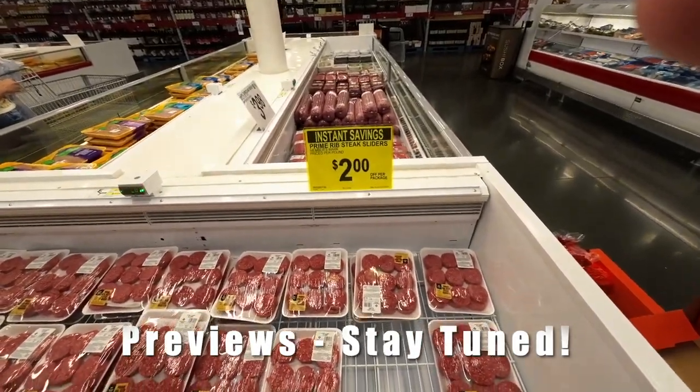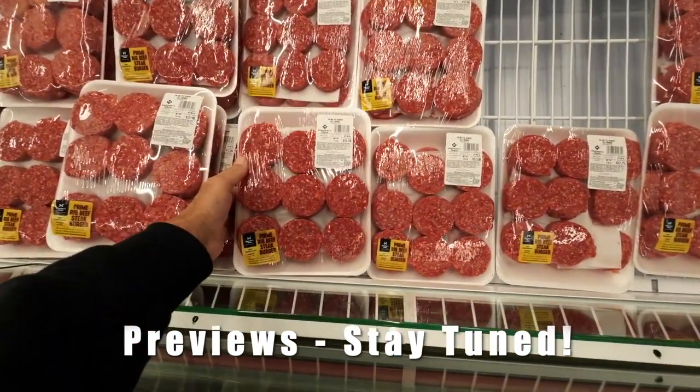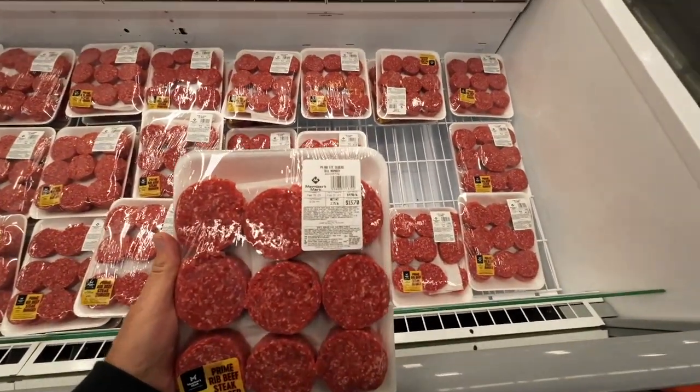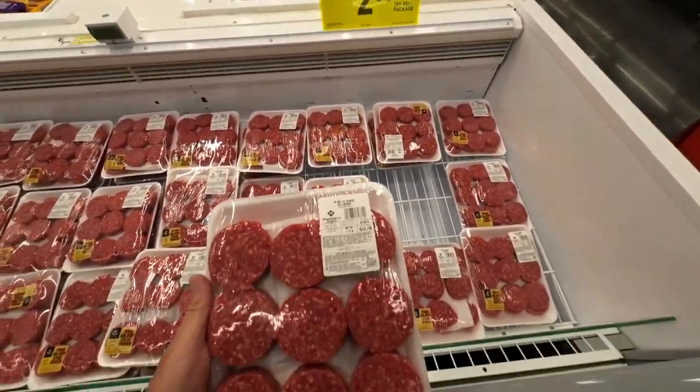But this looks really cool. These are prime rib beef sliders. These look good. I might get them and use them as smash burgers. $4.98 a pound, but $2 off the entire package.